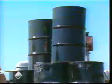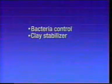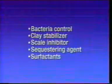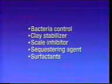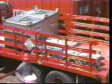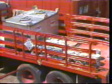There are many chemical additives that must be considered in the design of a stimulation treatment. Bacteria controls, clay stabilizers, scale inhibitors, sequestering agents, and surfactants are some of the more common chemical additives. The engineer is encouraged to become familiar with these chemicals and to discuss their proper use with the service company.